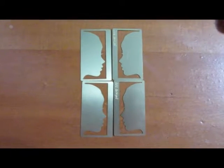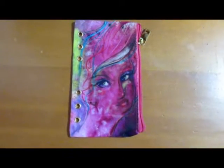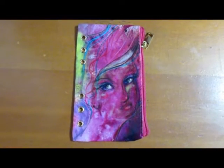The kit also included these four gold metal clips. It also included this really pretty zippered case. I'll be able to slip this right inside the planner, and I'll be able to put my accessories in it.